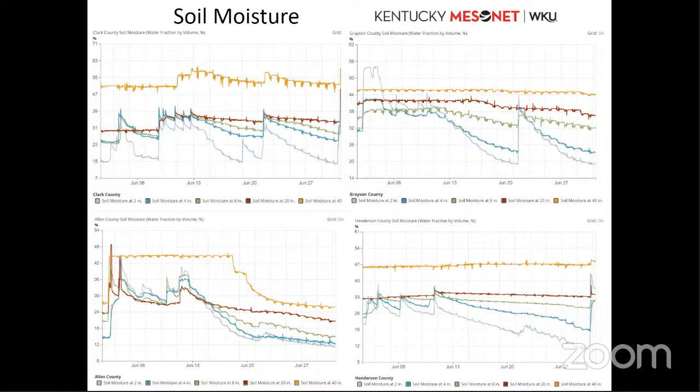And looking at a few Mesonet stations, the top 2 are Clark County and Grayson County, which are 2 of those areas that have been pretty wet in June. And you can see there from about the 10th through the 13th, where we had some big rainstorms come through, the soil moisture really jumped up. And the 2-inch started to come down a little bit, and then we got another rain, and then it started to come down again. Typical summer type pattern, but it never got super low.